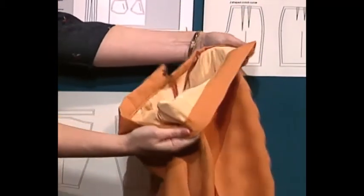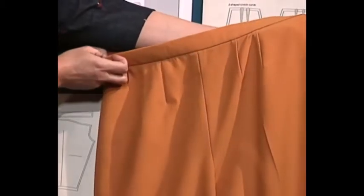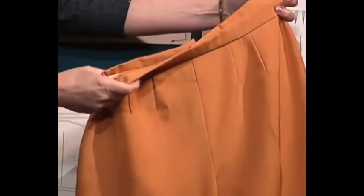And then on these, we put the zipper into the back of the pant. And we've actually lined these. They're wool pants, and we lined them with silk. And these pants have the fitted waistband as well.